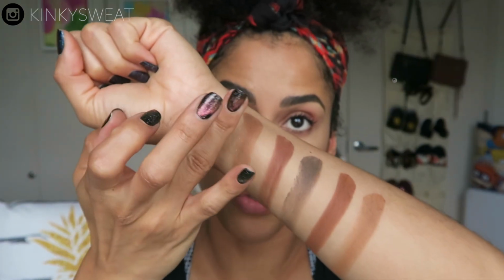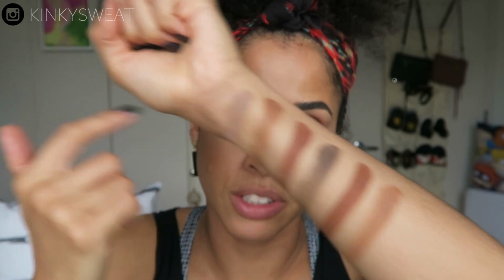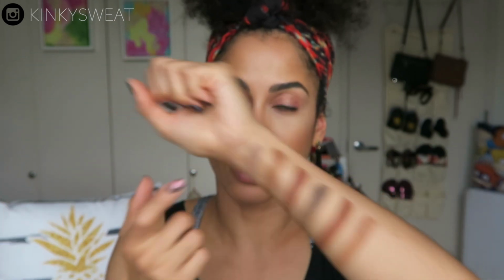Here's Ultimate Taupe from Subliminal Mothership 1. So that is the lightest transition shade I feel from all the Mothership palettes. It's nice to have finally a neutral brown that I think will read more neutral rather than warm or even taupey like the ones found in Mothership 1 Subliminal.